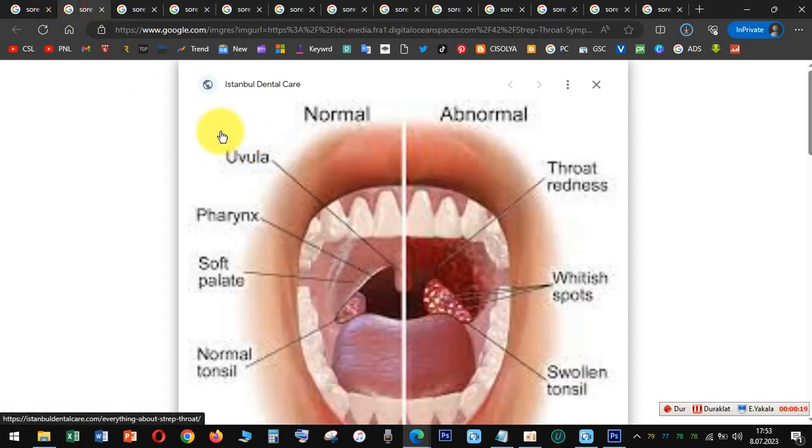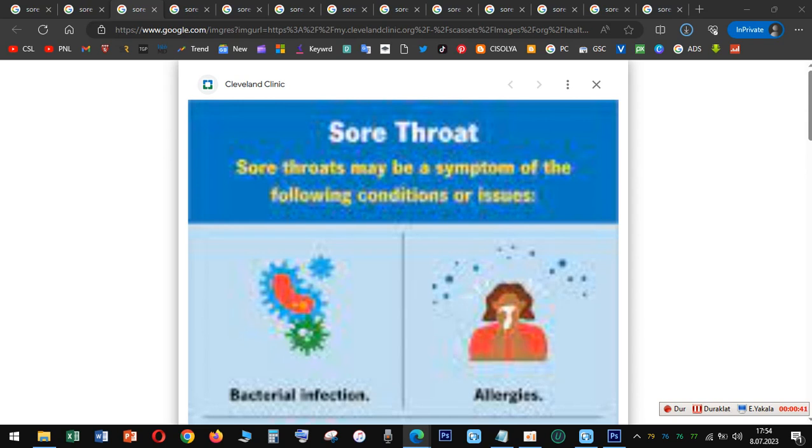When your child is having trouble swallowing, especially if they are drooling. This also could be a sign of dangerous swelling or blockage. When your child has a high fever that won't go down, or unusual sleepiness. A temperature of 102 degrees Fahrenheit or higher that won't go down with acetaminophen or ibuprofen, or unusual sleepiness, could be a sign of a serious infection.